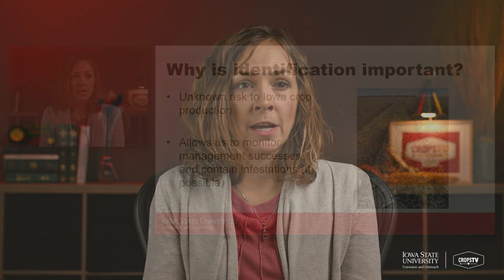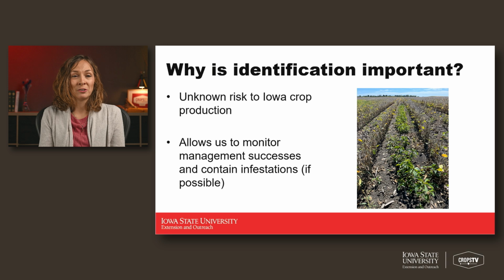Just to wrap up this identification section, why is identification important? Well, like I said earlier, we don't really know what kind of risk this poses to Iowa crop production. You can see here an image from a soybean field. This is fairly close to the edge of a field near a waterway. And at harvest, or very close to harvest here, there is a really, really thick population of this Asian copperleaf in the field. Did it affect yield in the field? I'm not certain. There's a lot we don't know about this, but certainly any species that's allowed to produce this many plants and will produce that many seed that you'll have to deal with in a future year could be a concern for us.